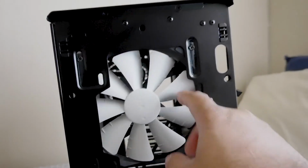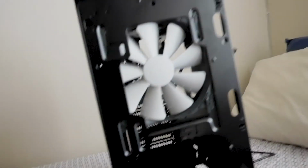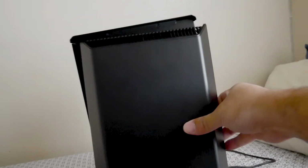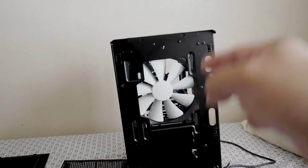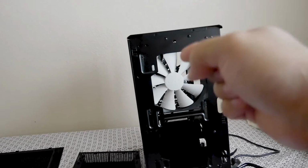And as you can see, this is that 140mm fan, which again is kind of cool. And that will actually be covered up by this. This simply clips onto that, and that's how that works. And then this is the backing for that. That's the case right there. Again, this is the Eclipse ATX mid tower case from Fantech.